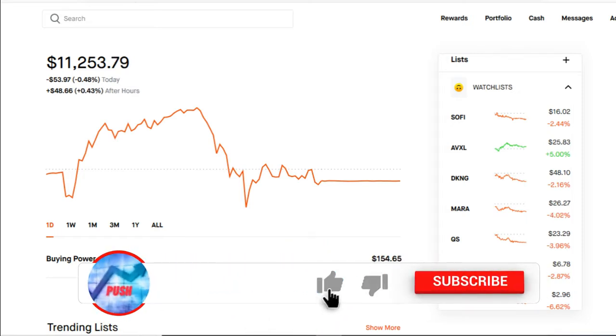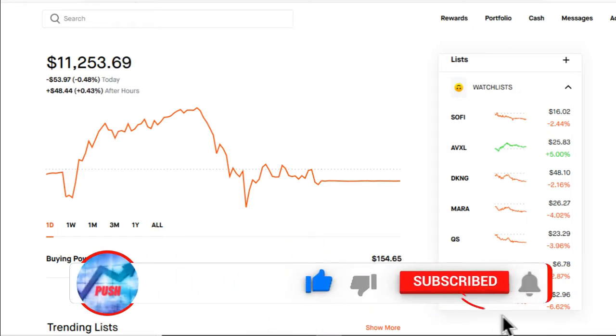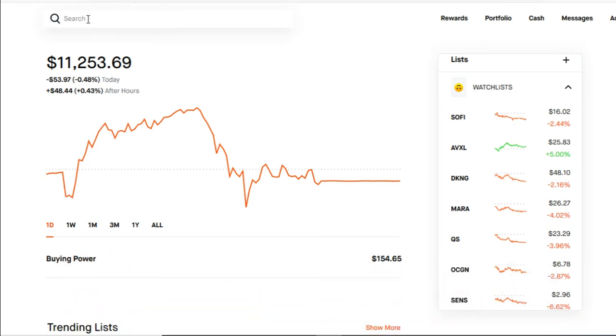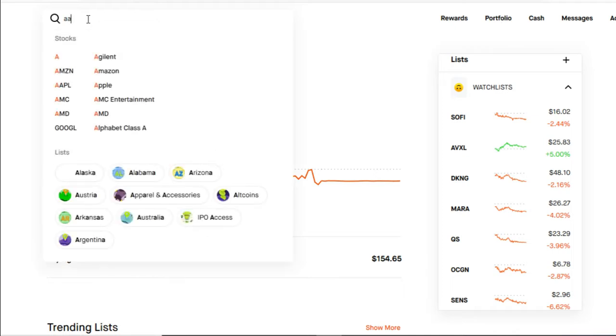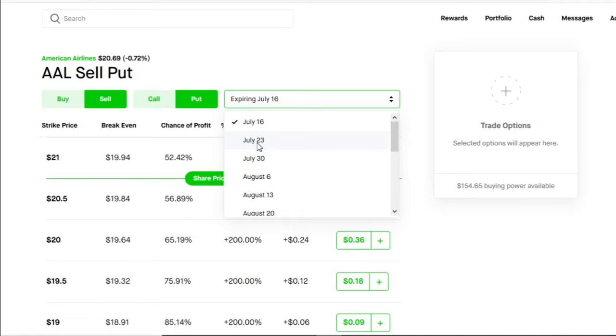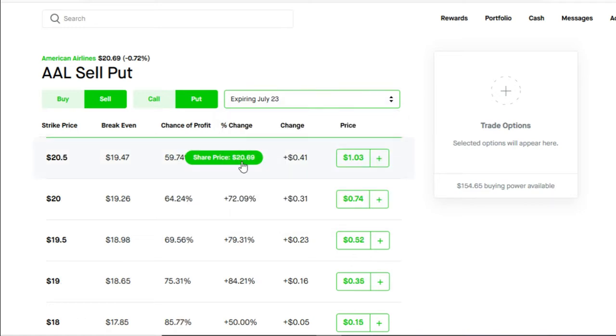Let's jump right in. So for today's option strategy, we're going to be doing the Iron Condor and we're going to be using American Airlines, ticker AAL. Okay, so here we are on the American Airlines option chain. Now, first of all, we're going to select our strike date. We're going to use July 23rd, which is only 1 week out.